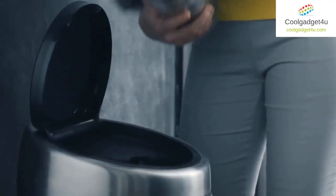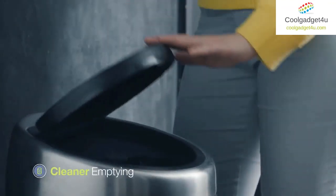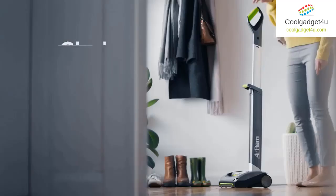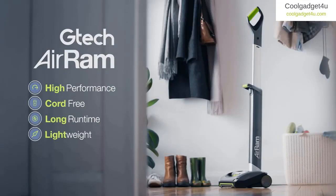When you're finished, there's less mess. You can empty the compressed dirt and dust without even touching it. And just one quick charge gives 40 minutes runtime, enough to clean your home twice. High performance, cord-free vacuum cleaning. The Gtech AirRam.